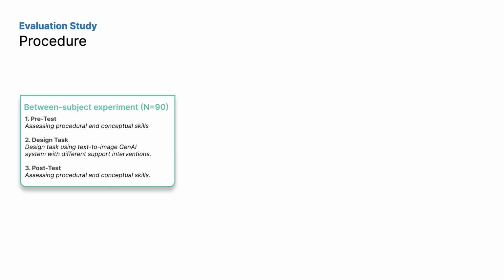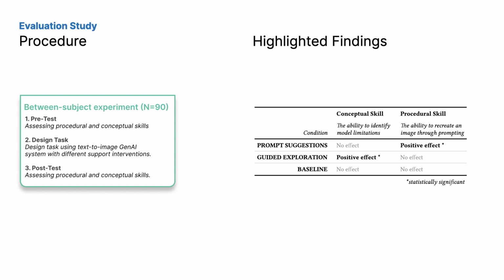Finally, to investigate the learning impacts of the support interfaces, we conducted a remote between-subject study with 90 professional illustrators in a pre-test post-test design. Our results show that both interactive support mechanisms slightly improve designer performance. However, each mechanism promotes different skills, underscoring the need for targeted learning supports in human-AI co-creation.